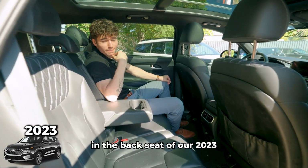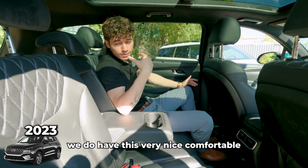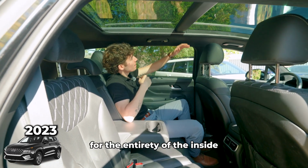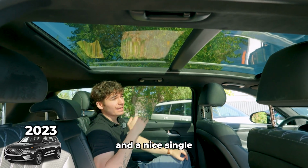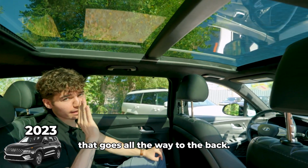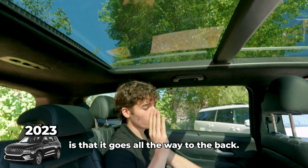All right, so here we are in the back seat of our 2023 Santa Fe Ultimate. It being an Ultimate, we do have this very nice, comfortable leather upholstery for the entirety of the inside, a nice black suede headliner as well, very soft and smooth, and a nice single panel panoramic sunroof that goes all the way to the back. Probably my favorite part about these older Santa Fe models, that it goes all the way to the back.